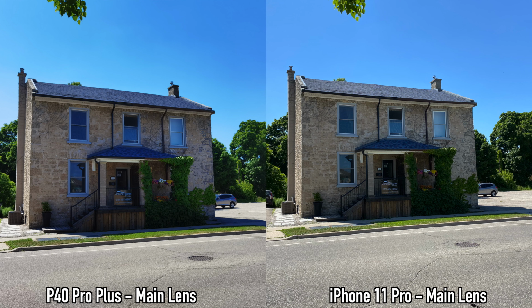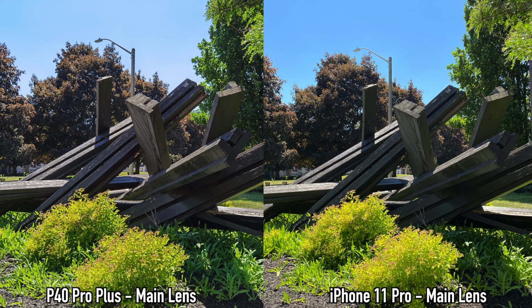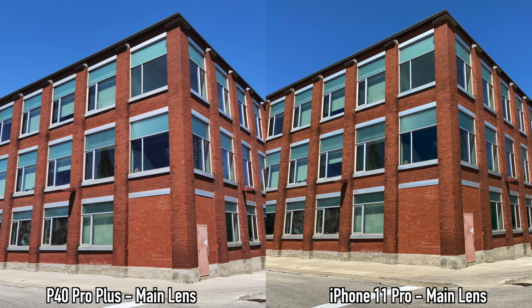So, I don't know, I think it comes down to your personal preference, because realistically the contrast is kind of the same, the colors do look somewhat similar, the dynamic range is similar. So in some situations the pictures from the iPhone 11 Pro are better, in some situations the pictures from the Huawei P40 Pro Plus are better. So they're both doing really good with the main lens, but once again let me know in the comments down below which one you prefer for the pictures taken by the main lens.